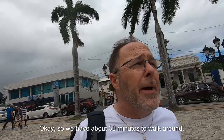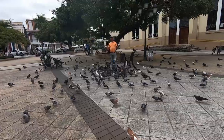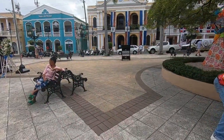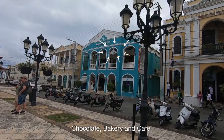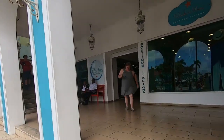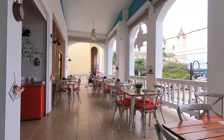Okay, so we have about 30 minutes to walk around. This is a central park here. You can come feed the pigeons. Chocolate bakery and cafe. I think I found my spot. Ah, perfect.